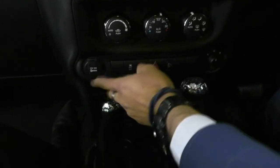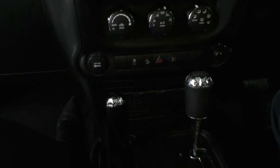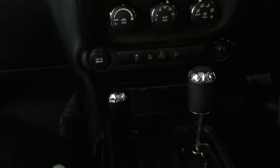Just below that again, your hard buttons for your air conditioning. It is climate control, that's your temperature setting in the middle there, and just under here your 12 volt socket, traction control, downhill descent control, your hazard lights, and the angle adjuster for your headlights.